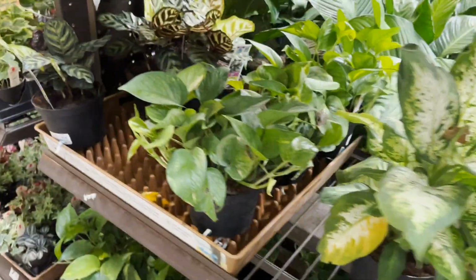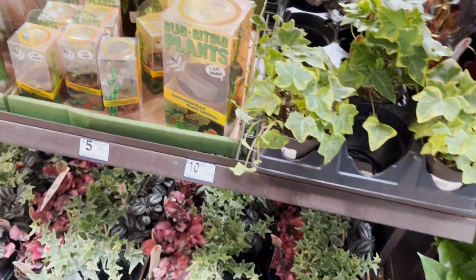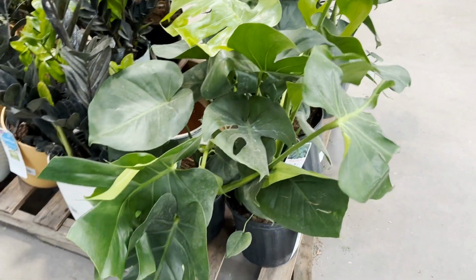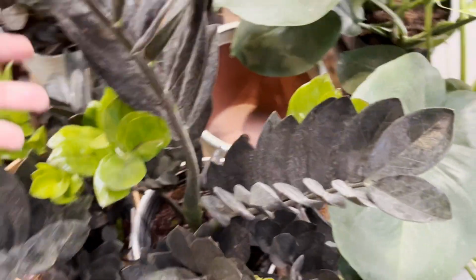They had some really sad peace lilies, but then they also had some really pretty ones. I'll show you guys in a little bit. They had some ivies. I believe those are ivies. They had these basic anthuriums over here. It was a really pretty sunny, windy day, and the doors remained open, so the wind was just flowing through.